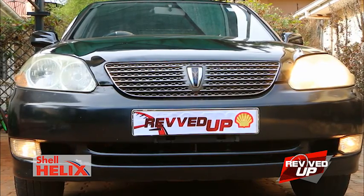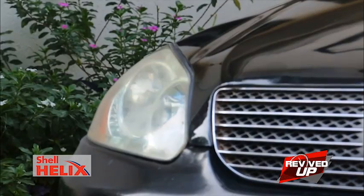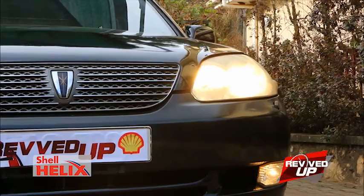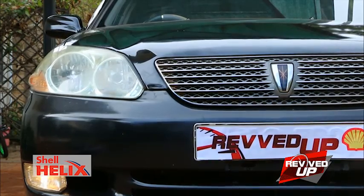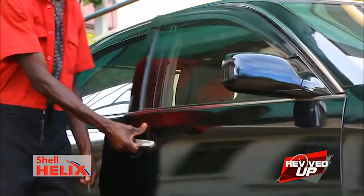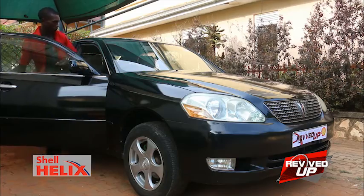A broken headlight is not only dangerous but also illegal. It's wise to get this problem fixed as soon as possible. So today, we'll show you how to replace a burnt-out headlight bulb to save you time and money.